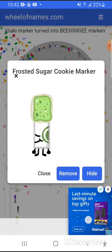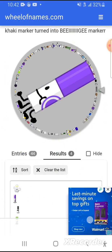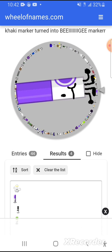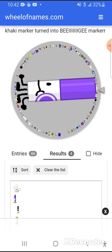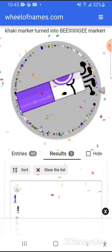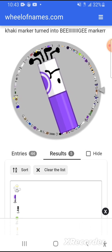Now, let's get to the picking markers out. We officially only have 40 markers left. This is going by slowly. The next two people that we have eliminated are Ruler Marker and Tigerker.